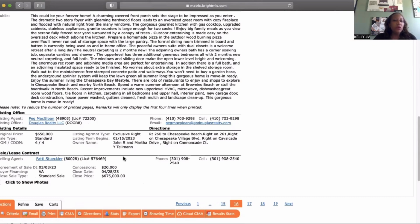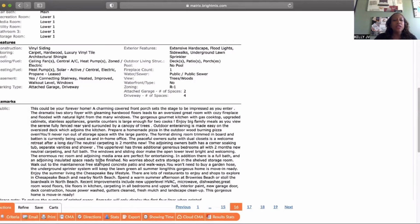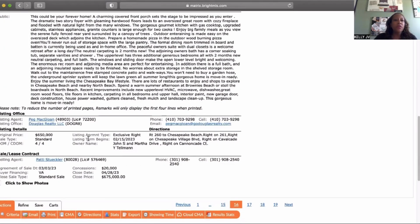And a lot of the times what you will see too is that you might have the original listed price, which is a 650. If someone is asking for closing help, which is usually the case with the concessions, 20,000, so what do they do? They offer more knowing that they're asking for 20,000. So we're going to offer more, 675, but we're asking for 20,000 in closing. Which brings it back down really to 650. So this person pretty much just got the asking price of the house. It was on the market for 4 days.